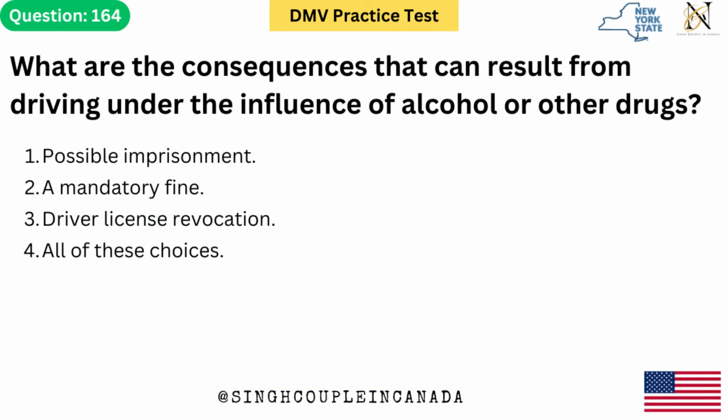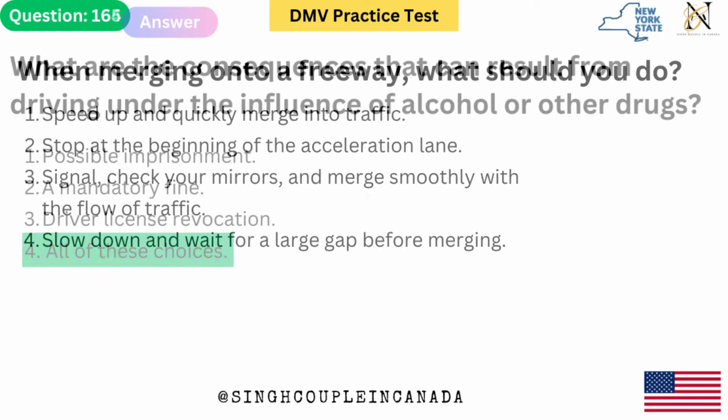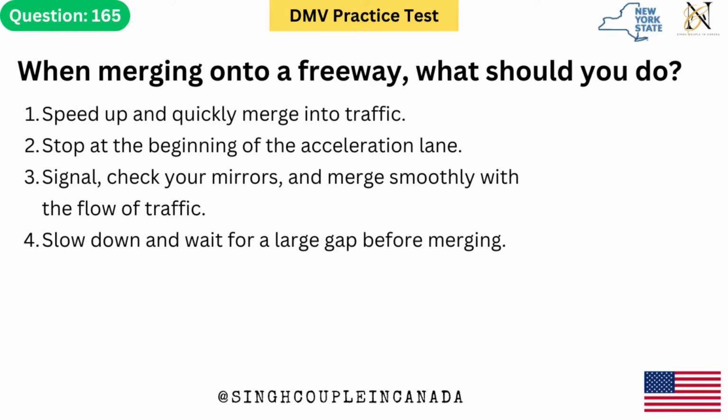Question number 164. What are the consequences that can result from driving under the influence of alcohol or other drugs? 1. Possible imprisonment. 2. A mandatory fine. 3. Driver license revocation. 4. All of these choices. The answer is 4. All of these choices.